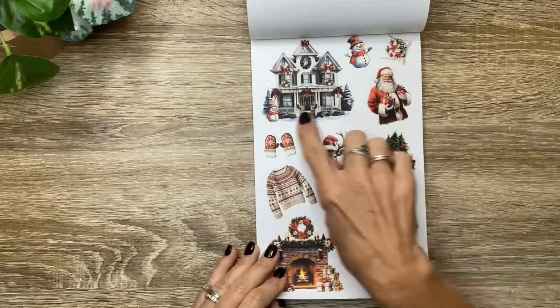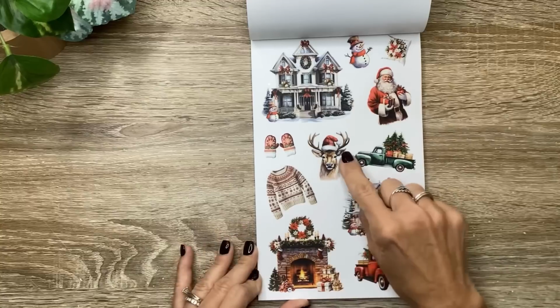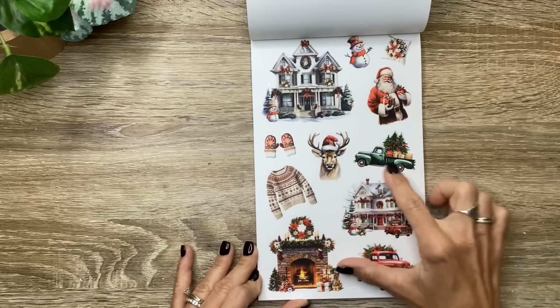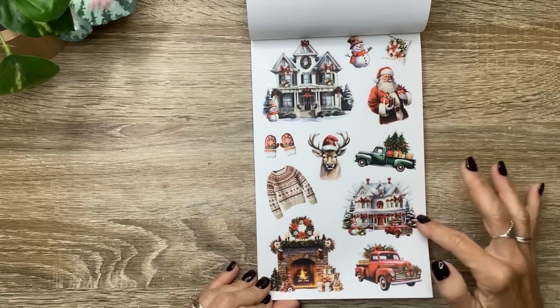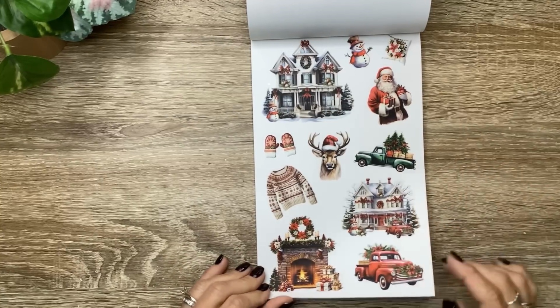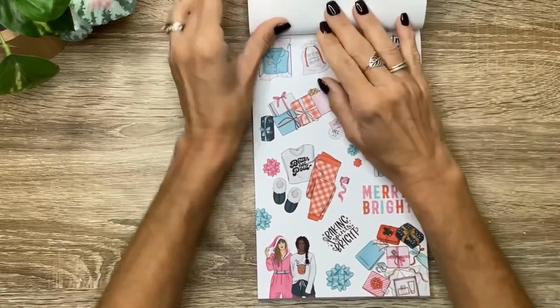Then we have a gorgeous house all decorated for Christmas. We've got Santa, look, he's even wearing a Santa hat. We've got a green tree loaded up with trees and gifts, a fireplace, a different house that's a bit smaller, a red truck also. Look at the mittens even. Both of those are on clear.